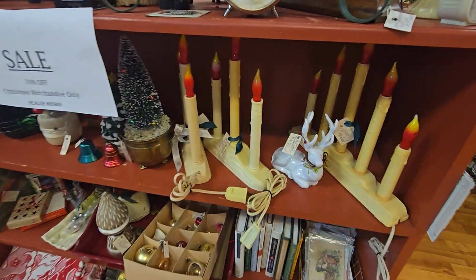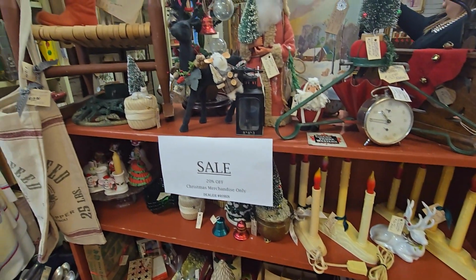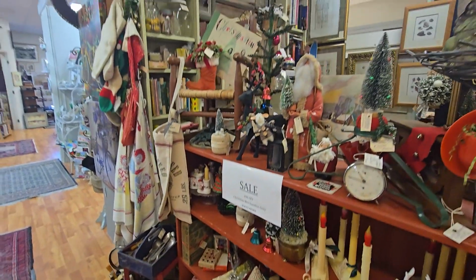Who remembers these old candles? We used to have those at our house growing up, and in the windows. Those are always sitting. You still see some houses do that nowadays too, which is pretty awesome. Those Santa Claus and reindeers and old ornaments, and everything's on sale too, Christmas-wise, which is awesome.